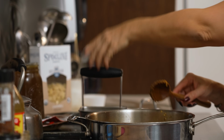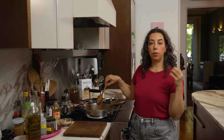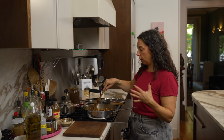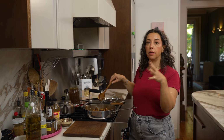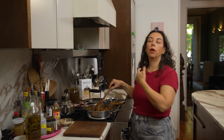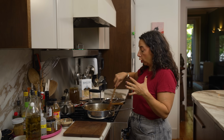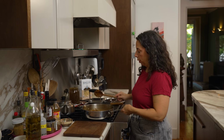If I didn't crush the chickpeas, the soup at the end, or whatever this is at the end, would be a little bit more like chickpeas and pasta suspended in more of a broth. Now it's gonna feel more like a creamy soup.